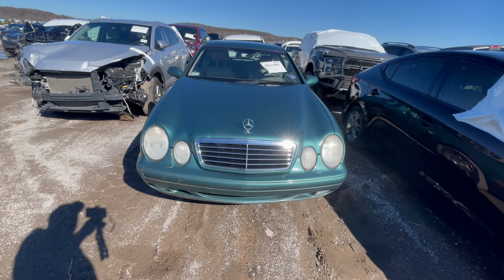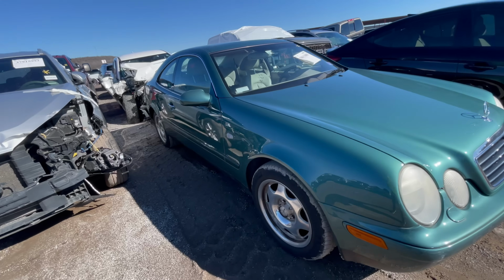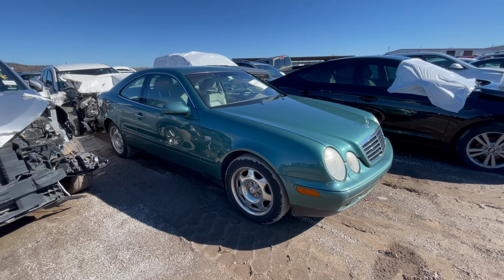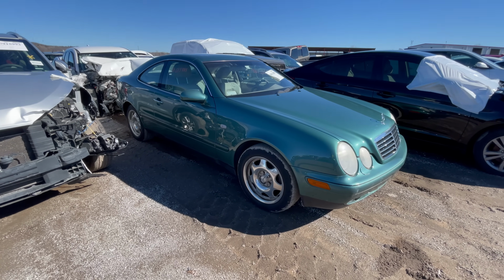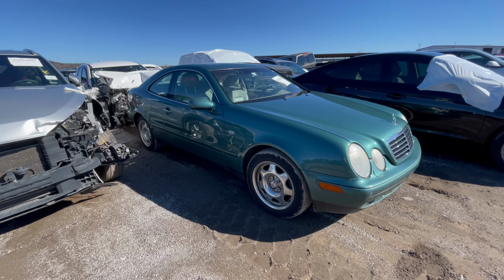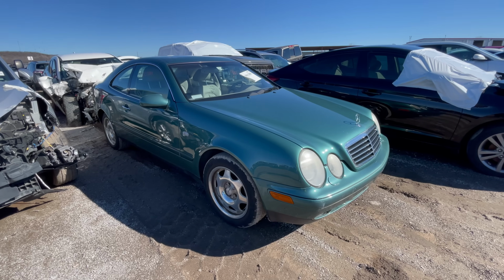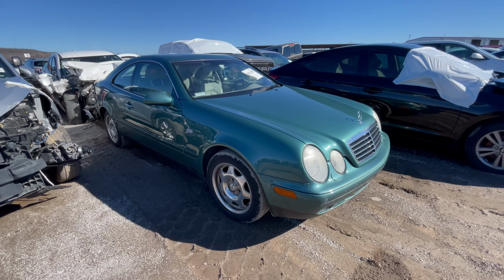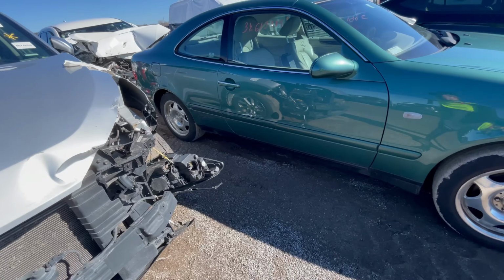Problem is, who else is gonna like it besides me? These are hard to sell. They really are, because people just never really enjoyed them. I've had the Coupe, I've had 2 or 3 of the convertible versions, and they are great cars. The convertible, love it. It's quiet, it's powerful, gets great gas mileage. This is in perfect condition.